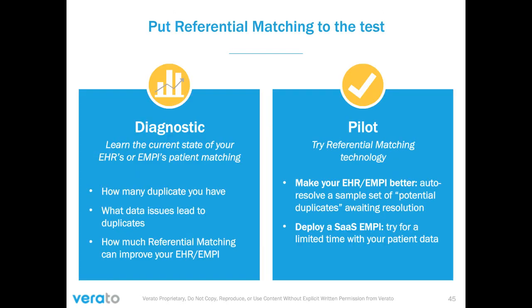We've got two different introductory offerings. One's called a diagnostic, which in essence takes a referential X-ray of your existing MPI database and gives you a sense as to how many duplicates you have and what specific data issues, what data problems are causing these duplicates. So it's very much like a healthcare X-ray. It looks inside in ways that are impossible for normal eyes to look, and gives you a sense of where you're sick and why.